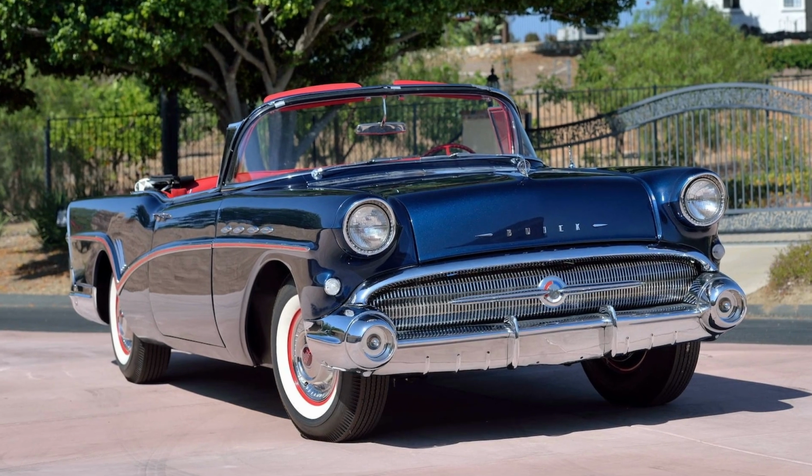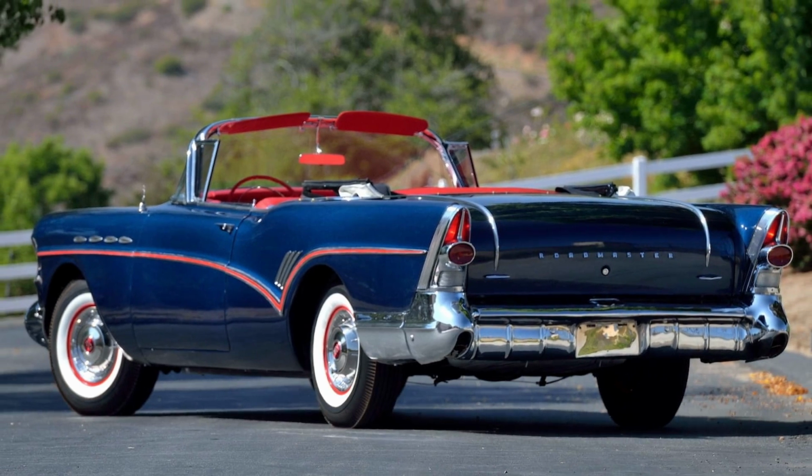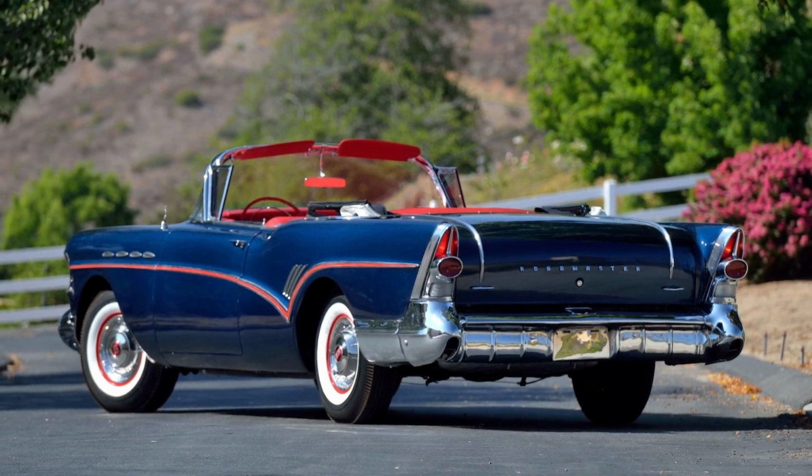The 1957 Buick Roadmaster 76R is a classic American car with many fascinating aspects. Here are 5 interesting facts about it.